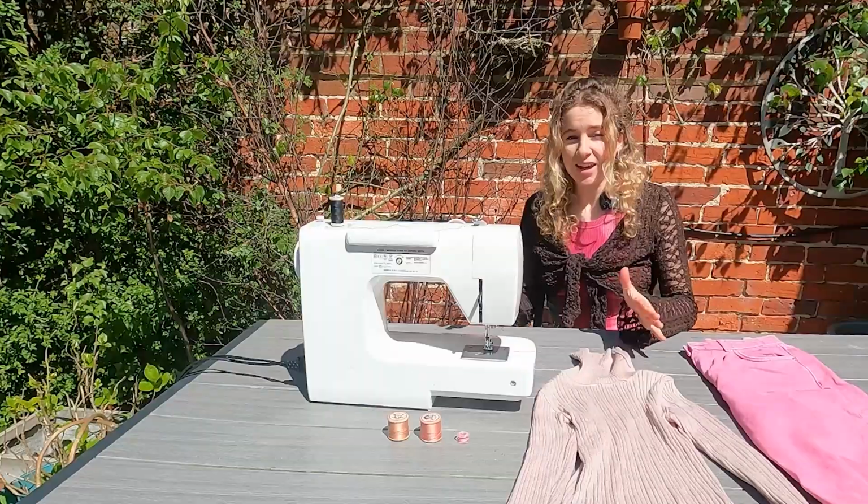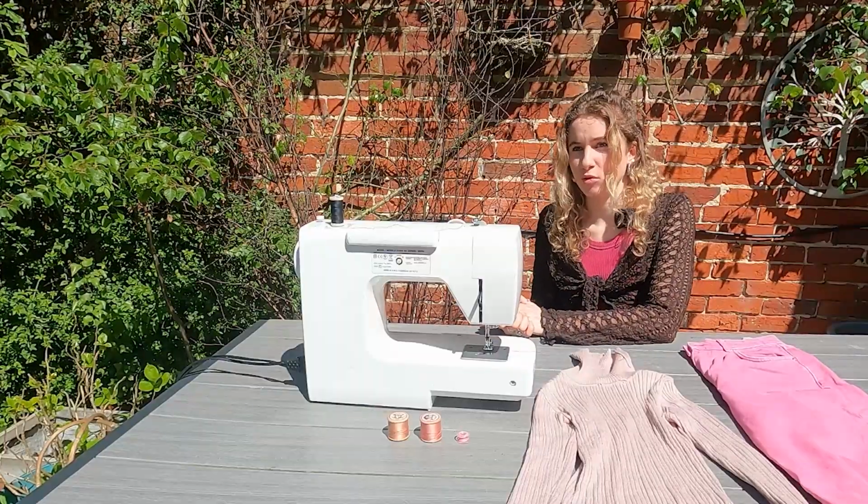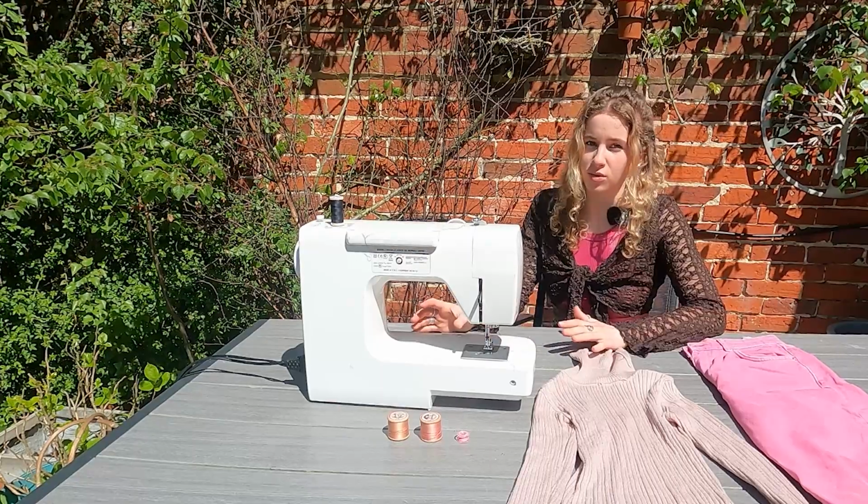Tens of millions of tons of clothes end up in landfill or are incinerated each year. So it is vital that we reduce this.